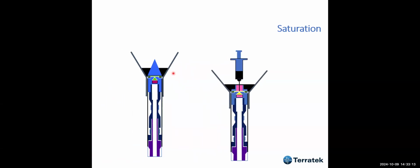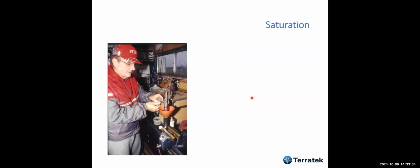And then we remove the tip and you use a syringe to saturate this cavity here just above the transducer, the pore pressure transducer. Okay, these are very important steps in saturation. And here is some pictures I have taken in 1991 from Professor Campanella teaching me how to do this saturation in his truck. Okay, so that's the funnel.